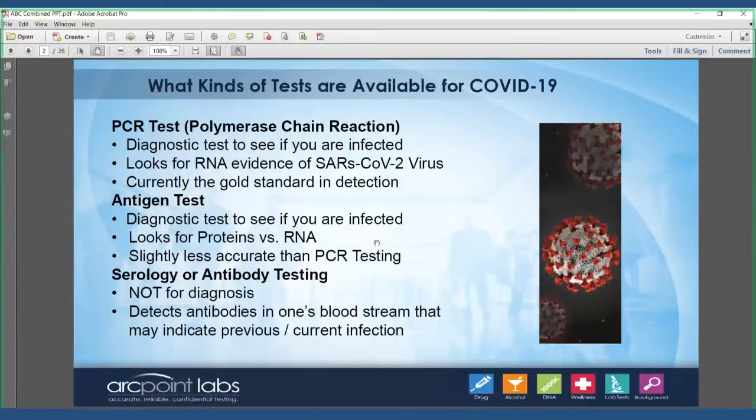Antibody tests are used after somebody's been infected to measure the level of protection their body has created to fight off potential future infections, and that comes in the form of immunoglobulin G and immunoglobulin M. I'm not going to go into a whole lot of detail about that because it's not a very effective test for the workplace. If somebody has antibodies, it does not mean that they are immune. There just have not been enough studies yet to understand how that relationship works and how long any potential immunity may be. So if we can go to the next slide, Tony.